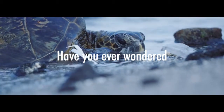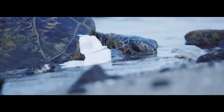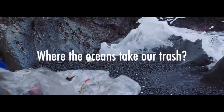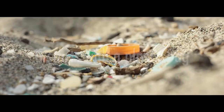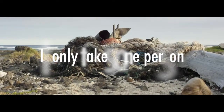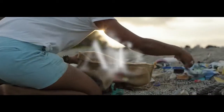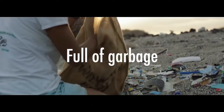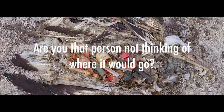Have you ever wondered where the oceans take our trash? It starts with a plastic bag. It only takes one person to destroy a habitat, a life, full of garbage. Are you that person, not thinking of where it will go?